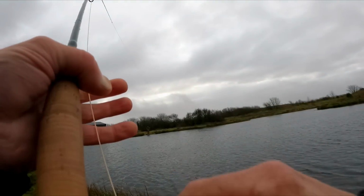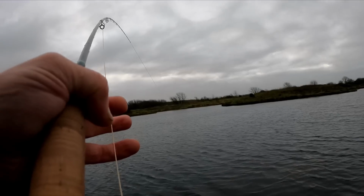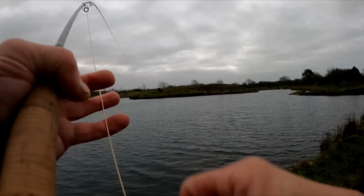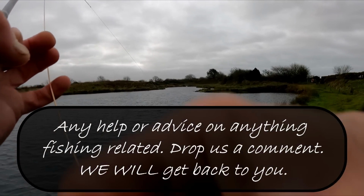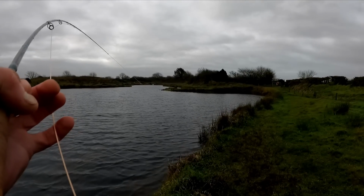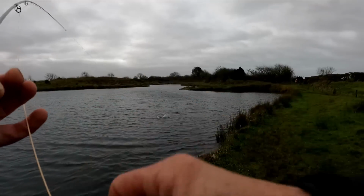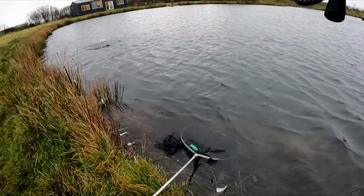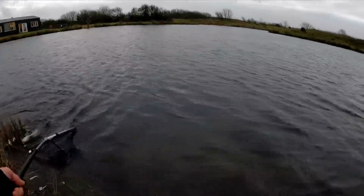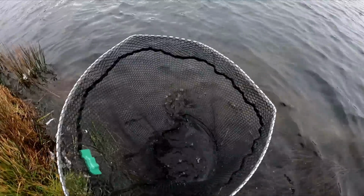Go, is he running? Tell you what, they're damn lively. Solid. Yeah. Yeah, my olive nymph, the same one. Bloody good fish. Quality wise, wow.